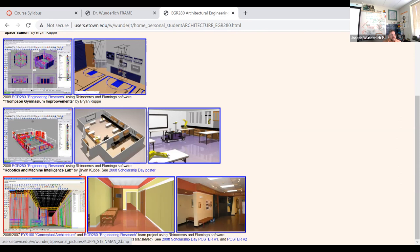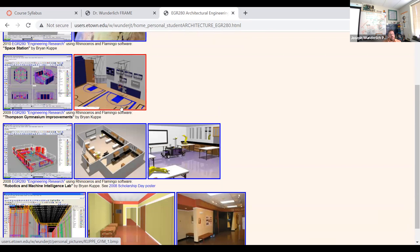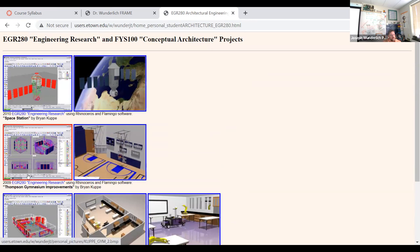Then in 2008, a student helped render this lab that I'm in here now, and helped get funding for this building for $22 million and make this a robotics and machine intelligence lab as well as an architectural studio. And then there are other projects he did, also helping Coach Slosher with renovations to, at the time, Thompson Gym. He was our head coach for many years. And this predates the Bauer Center. This is all 14 years ago. This is 2022, I'm doing this now.